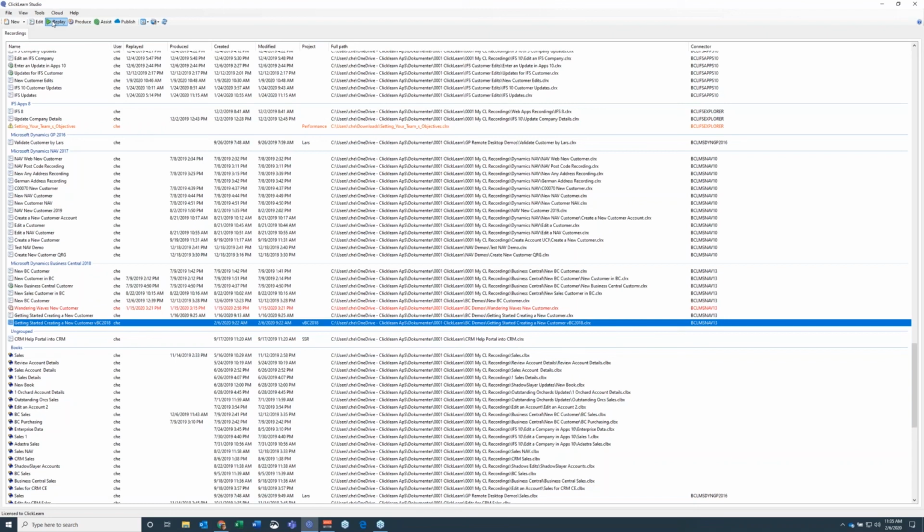So in real time, for as quickly as you update and convert your recording to whatever latest version, if there was a custom field that was added, ClickLearn will go through those steps, pick up that step, and push it out to your portal.